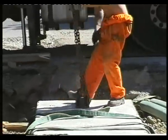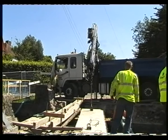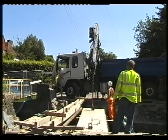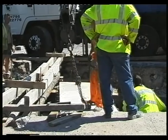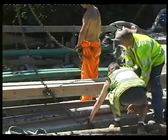Yeah, if you want to take the straps out first. Has it got a... Have a look in the bus stop.